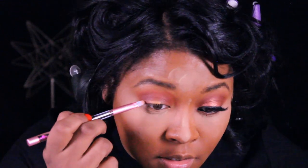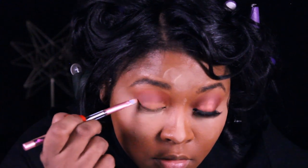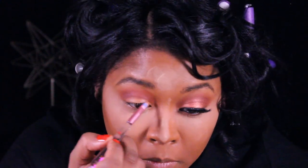Once you get the color that you want and you're satisfied with how the blend looks, you need something to make sure that the color that you put on your lid is actually gonna stand out. So I'm gonna use another concealer, and this is the LA Girl Pro Concealer.